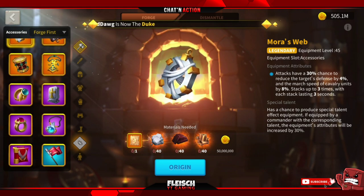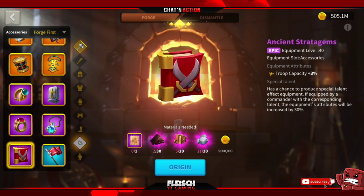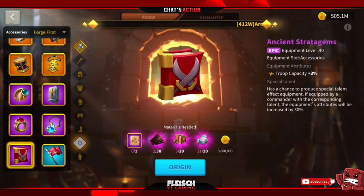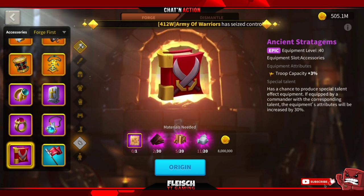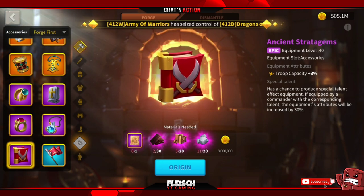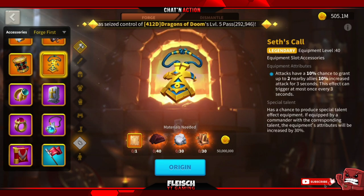Well, I made a fast summary about my opinion of those. Let me just fast check over. Well, the Ancient Stratagems, yeah, that's how it's called. The troop capacity of 3% can kinda be translated into 3% extra stats on HP and attack, and also involving the skill damage. Coming to the Wind Scars.